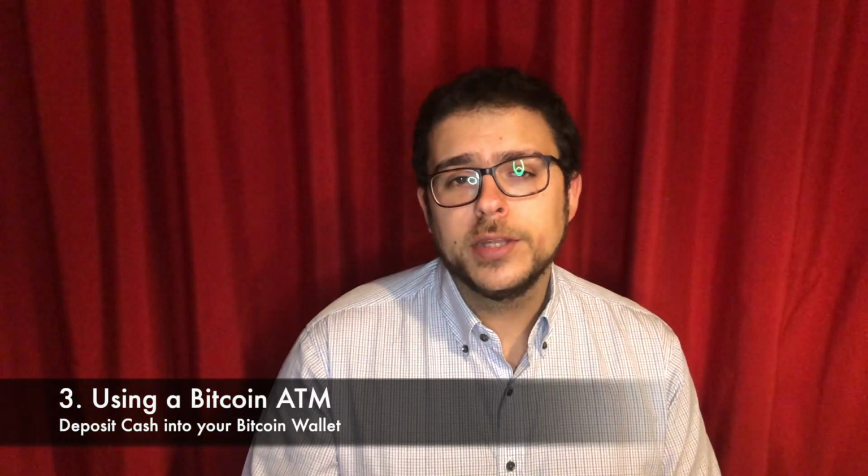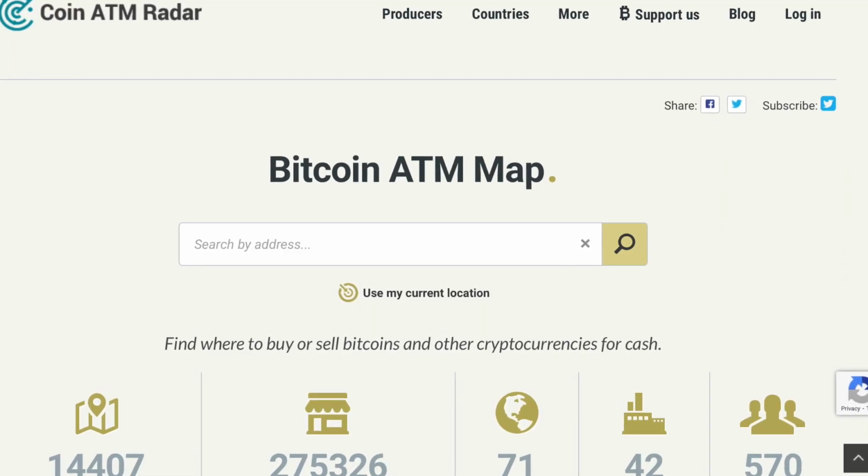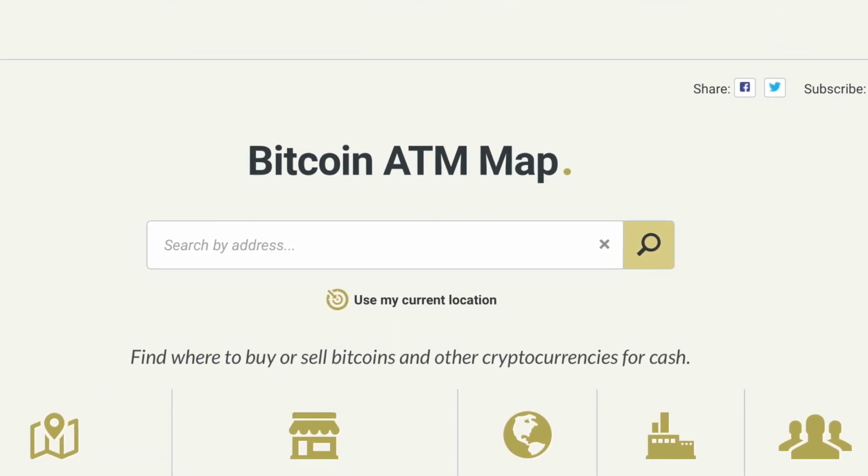The third way to get Bitcoin is through a Bitcoin ATM. There are various sites that can help you find a Bitcoin ATM near you, such as coinradar.com, but you can just type Bitcoin ATM near me in Google Maps or even in Google, and a lot of options will come up. Most of those ATMs work both ways. You can either withdraw cash using the Bitcoin balance in your wallet, or you can deposit funds into your Bitcoin wallet using cash. Also, many of those ATMs also support other currencies, such as Ethereum, Litecoin, and others. Here's a small demonstration of how a Bitcoin ATM works.